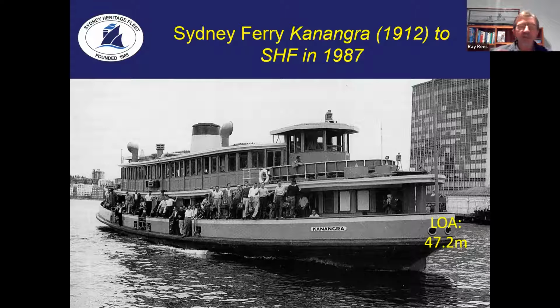So she was a K-class boat, and a sister ship to the Kuttabul. We all know Kuttabul and her sad story, but slightly smaller, I think, not quite the same size as Kuttabul. But she was ferrying passengers around Sydney Harbour before the start of World War I. And she's the last of this type of ferry still afloat. Well, she's not afloat anymore. We've pulled her out of the water recently, and we'll look at a few pictures of that shortly.